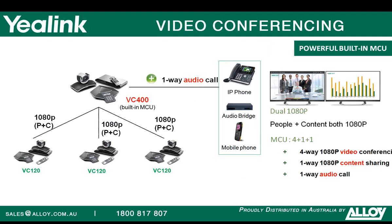Okay, just looking at the built-in MCU. As I explained earlier, the VCS400 can have up to 3 high-definition 1080p connections connecting to it at one time, as well as a single one-way audio call. You could have a direct SIP call from an IP phone into the unit, or you could have the VCS400 dial into an audio bridge, and then you can bring in multiple audio participants into the video conference all in one go. So we can have the 3 VCS120 endpoints connected, as well as realistically an endless amount of audio connections coming into the video conference if you are using an audio bridge on the other side.